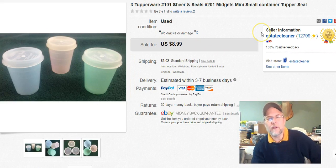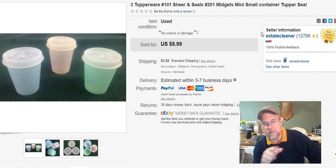And these Tupperware shakers, I mean, it's cheap. They're just little guys, little spice jars. I paid about $1.50 for all of them, for the set, and I listed these September 28th. They sold November 9th for $8.99 plus shipping.